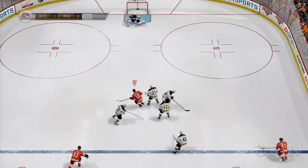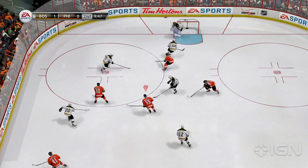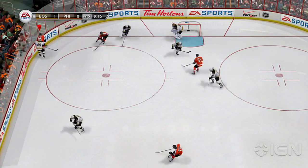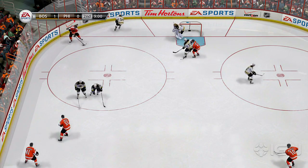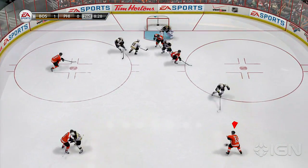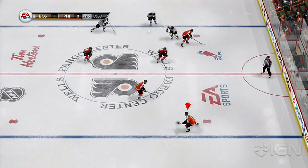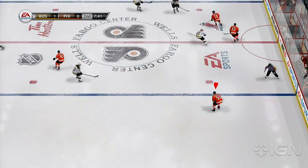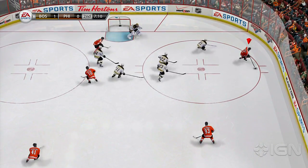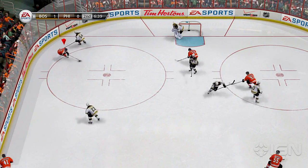Good example of my CPU teammate being in the right position to pick off a pass for me. You can really count on your teammates both offensively and defensively to do a better job for you this year. Here's some of the footwork in the corner again, because the CPU is making a nice little block there. Because we give you the control now to backskate your player, you have the ability to protect the puck. Keep your body between the puck and your man, just so you have a better ability to maintain control of it and set up for the right play, the play you want to make.